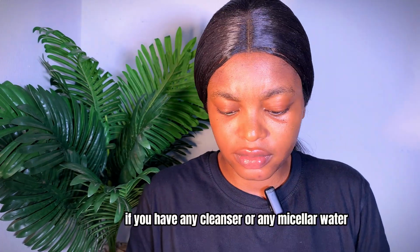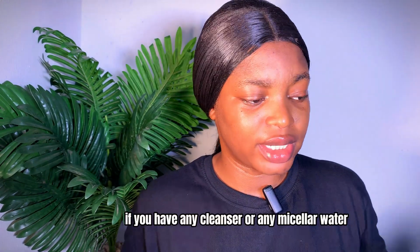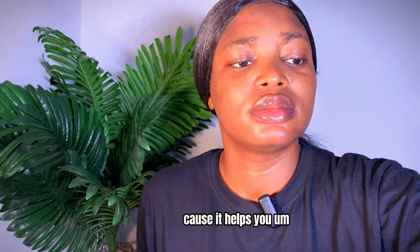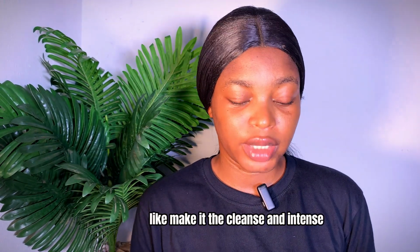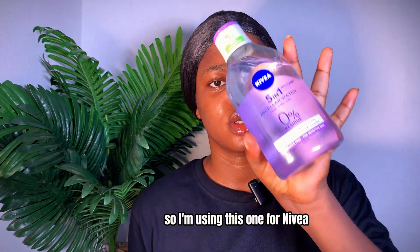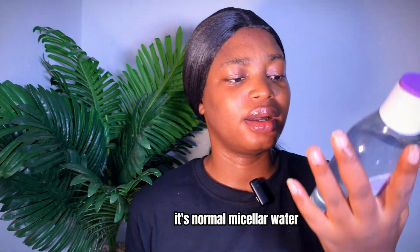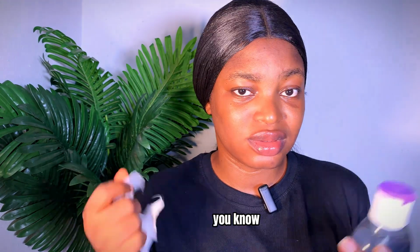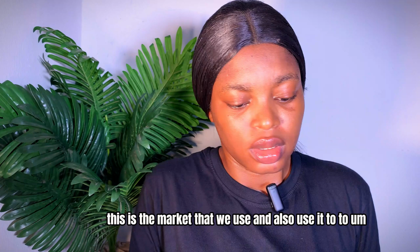So if you have any cleanser or any micellar water, you can also use it for this process, because it helps you really clean your skin and makes the cleansing intense. But if you don't have it, you can just make use of your wipes and continue. I'm going to be using this one from Nivea, it's normal micellar water. If you have a normal beauty cleanser, all those normal cleansers that we use, you can also use it to clean your skin.